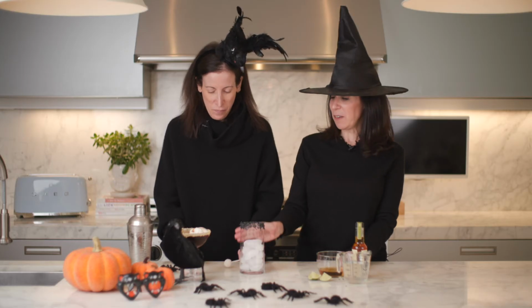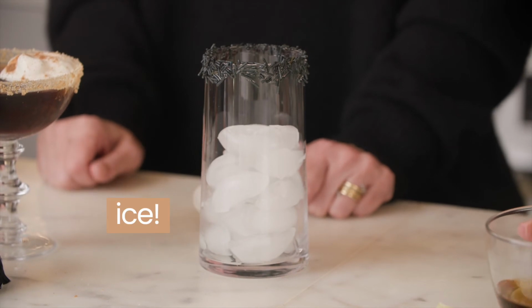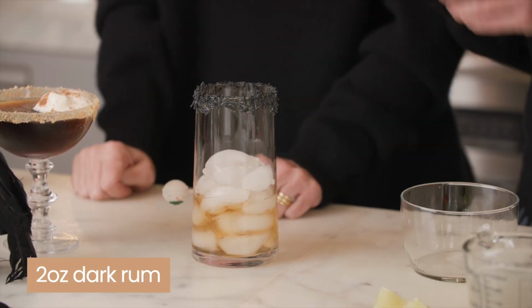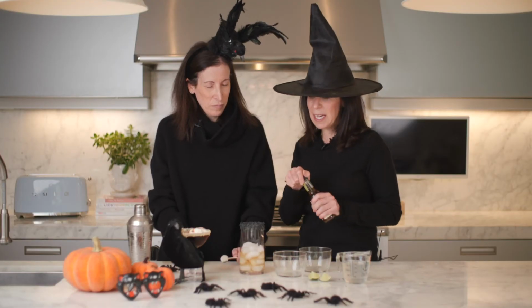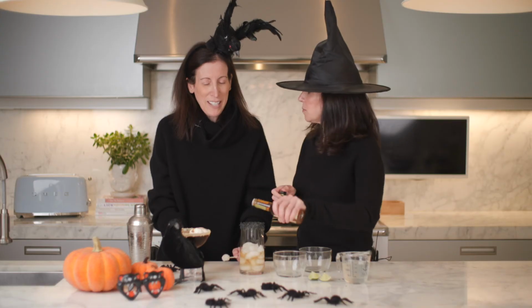Cocktail number 2, we have a nice tall highball glass filled with ice. And what are we making? We're making a dark and stormy. We have 2 ounces of dark rum, 1/2 ounce of lime juice. We're gonna add 3 dashes of bitters. It's about 6 dashes, but I could feel you counting.